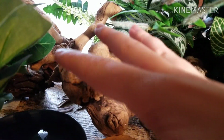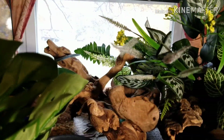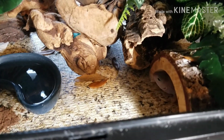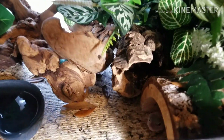Here is this huge piece of grapevine. It is very intricate, very big. Cost me $20. I'm hoping she uses it, but this is the piece that I was talking about, that if she doesn't use it, then Auggie will get it. Olive. She's like, what? Yeah. And then we have leaf litter sprinkled all throughout.